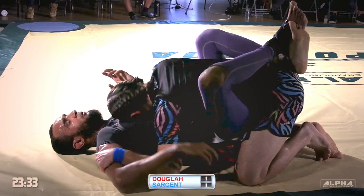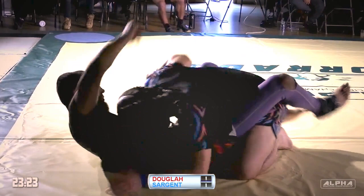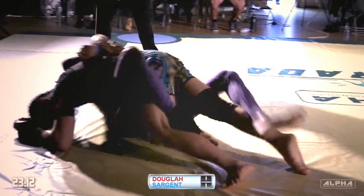A lot of strikes there. Omar now looking for a sweep or perhaps a triangle attempt, but any space he has, he uses it to strike. Mo now looking to pass that guard. He's posting on the knee of Omar.